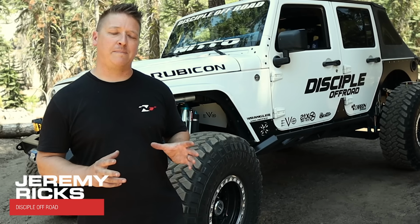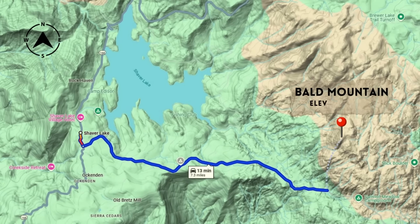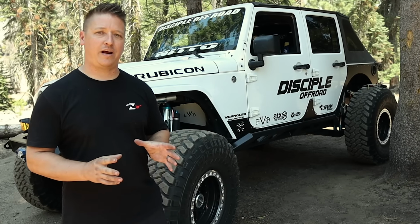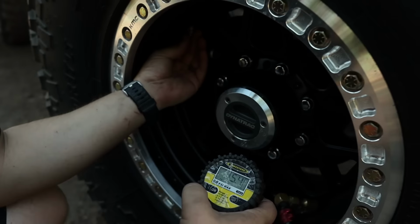Welcome back to another episode of Driving Line Builds. Today we're wheeling up at Bald Mountain, which is located up in the Sierra Nevadas, just above Fresno, up at Shaver Lake. This is a pretty moderate trail. It's not too hard. It can be pretty easy with a lot of obstacles off the main path. So we figured this would be a great trail to come try out, flex your legs, get her on some rocks, and see what this suspension can do. Let's air down and hit the trail.